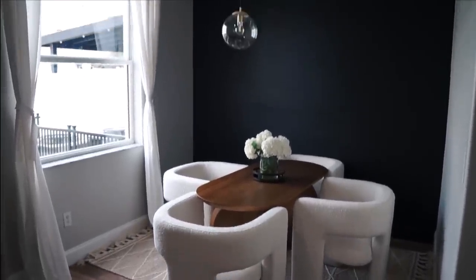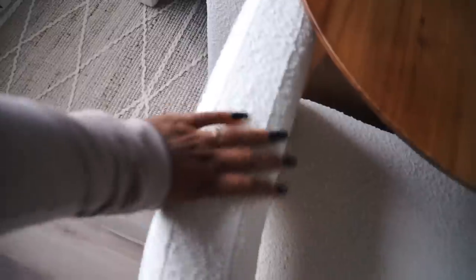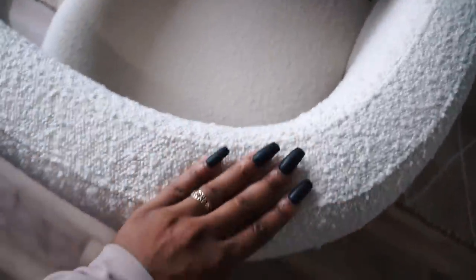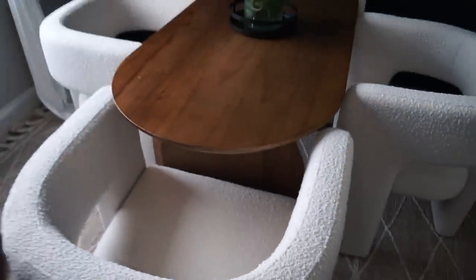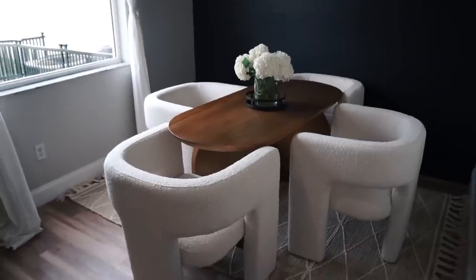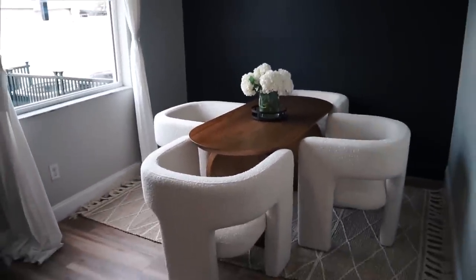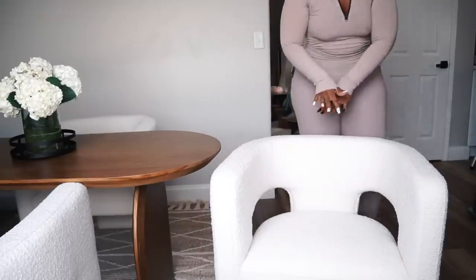Kitchen nook. Okay, y'all know how it goes. Let's talk about a couple of things. First of all, I have been talking about being attracted to, drawn to the boucle. I've said this in so many hauls when I run across a nice boucle piece, y'all. So I have had my eye on these chairs specifically for a long time. I absolutely love the chairs. These chairs are heavy and solid, y'all.